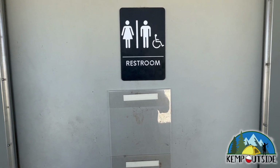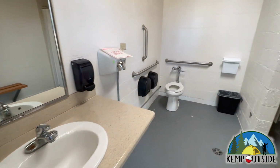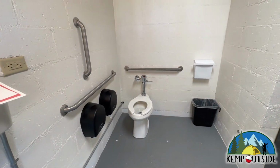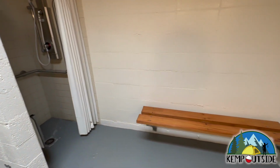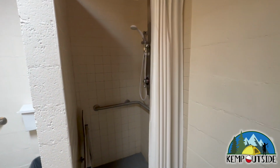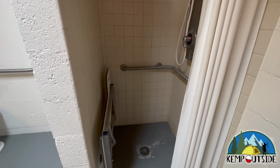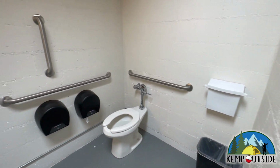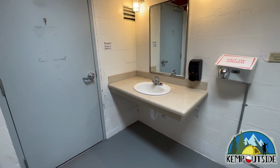And then there's a handicap restroom, and this is really nice. So it has a sink and a mirror, obviously a commode, and then it has a shower stall with a bench and then a hand wand. So I highly recommend you use the handicap restroom if you need a hand wand or are in a wheelchair.